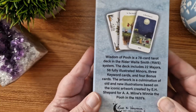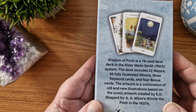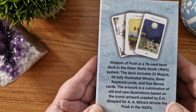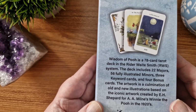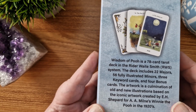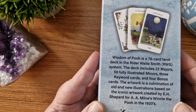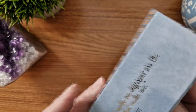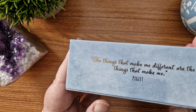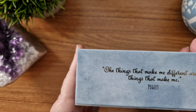And the back of the box says, Wisdom of Pooh is a 78 card tarot deck in the Rider-Waite-Smith system. The deck includes 22 majors, 56 fully illustrated minors, 3 keyword cards, and 4 bonus cards. The artwork is a culmination of old and new illustrations based on the iconic artwork created by E.H. Shepard for A.A. Milne's Winnie the Pooh in the 1920s. And this says on the side, the things that make me different are the things that make me. And that was a quote by Piglet.